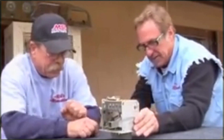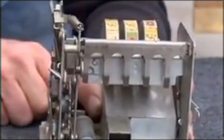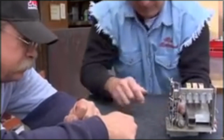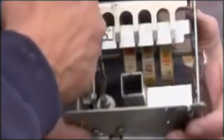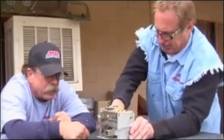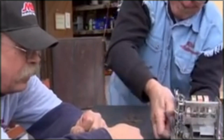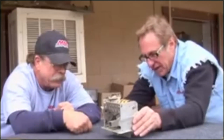Okay. What came over here? Okay, that's 2 to the front. 3. 3. That's 4. So they're all coming out one side. So it has something to do with this as far as which side the money comes out.